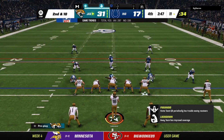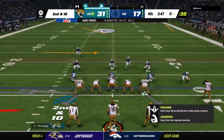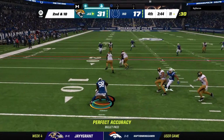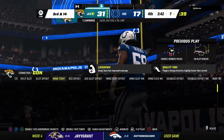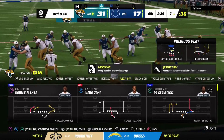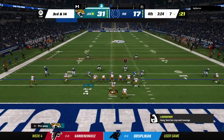So after the incompletion on first, now 2nd and 10. Now Lawrence. Screen play. Here's Etienne. And he'll lose yardage and be down at the 7-yard line. So that'll go as a 4-yard loss on the play. And that'll force upon him a 3rd and 14.